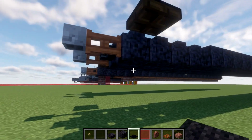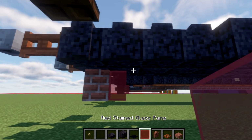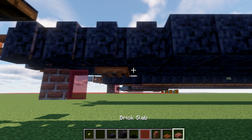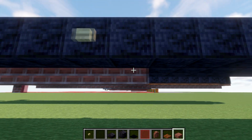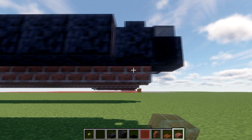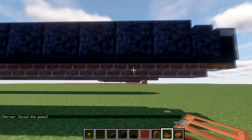Then underneath here, we're going to go ahead and place down a brick wall coming off this polished blackstone block here, a red stained glass pane, an acacia wood trapdoor, and then we're going to place down 1, 2, 3, 4, 5, 6, 7, 8, 9, 10, 11, 12, 13, 14, 15, 16, 17, 18, 19, and 20 brick top slabs forward, and then an acacia wood trapdoor like that on the very front there.